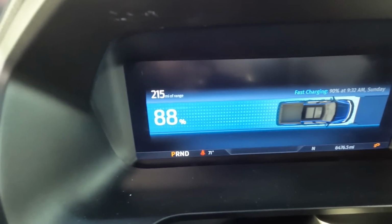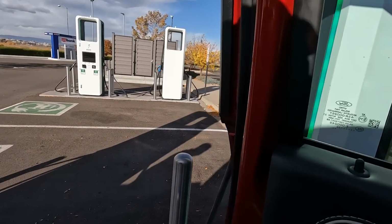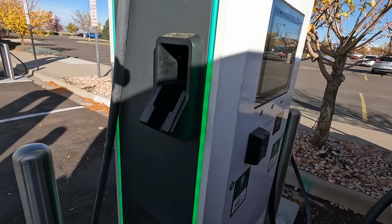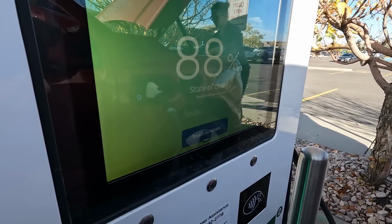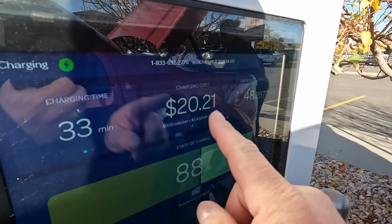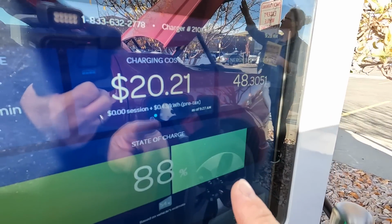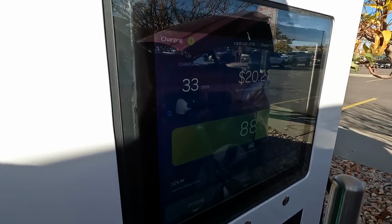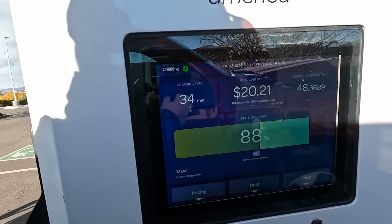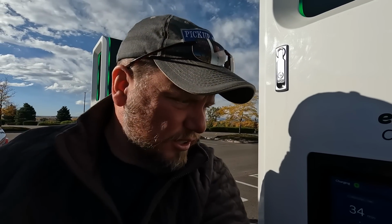And then we're fast charging. We're at 88%. I'll unplug here in a minute and we'll see what we got. But currently we spent about $20 for fast charging. And then we went from 50 to 80%. So I added over 100 miles of range or so. So $20 for 100 miles of range.